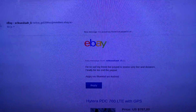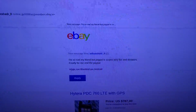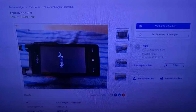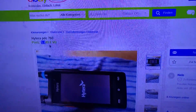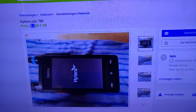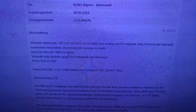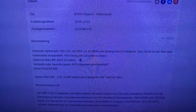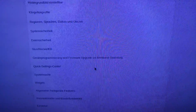And I started very slowly searching manually by the data on the Hytera PD760, and I found that listing. This is an eBay listing, and we can see 1200 euros, and it was not that far away. It was in Germany, and we've got the battery 441 just like on my listing. We've got the DMR version. We've got a lot of stuff in Germany.